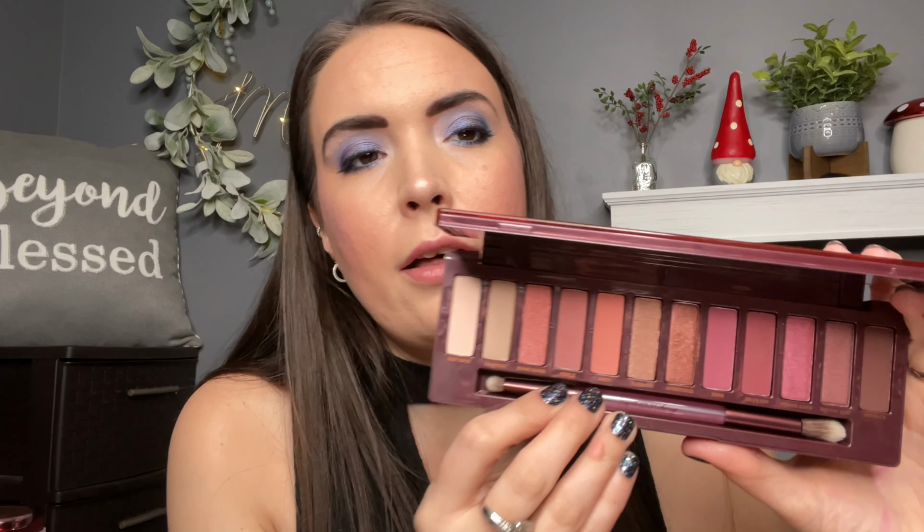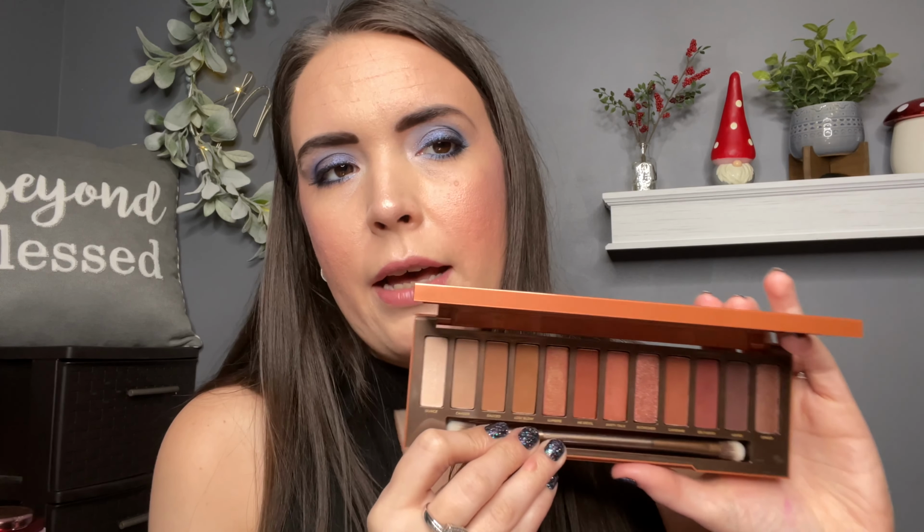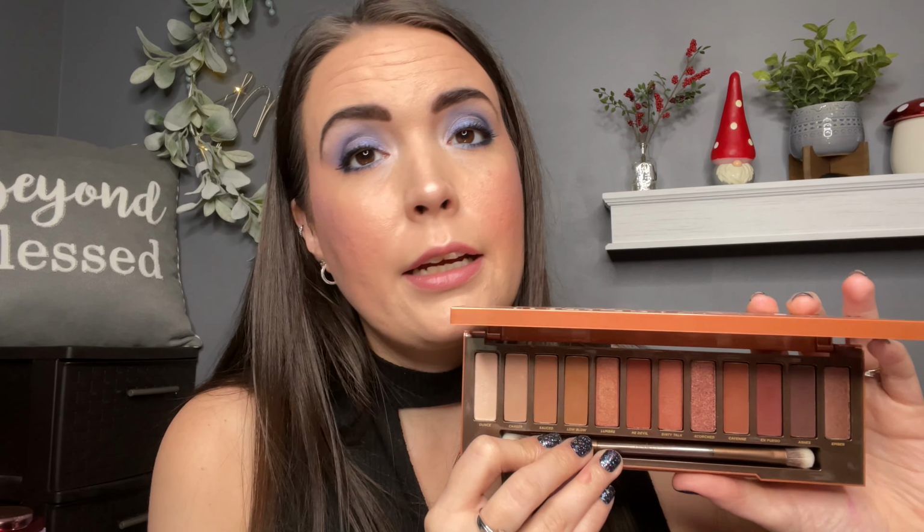Now, I will say it is a little bit different compared to other Naked palettes. I'm going to pull out a few other ones that I have. All right, so I'm pretty sure I have like every Naked palette that has come out. I am an Urban Decay Naked eyeshadow palette collector. I have been for years. So I'm going to go ahead and show you guys some of my favorite ones. The Naked Cherry, I love this palette. But as you can tell, this is very like monochromatic, right? Same deal with the Heat eyeshadow palette. Again, one of my very favorite palettes, but again, very, very monochromatic.